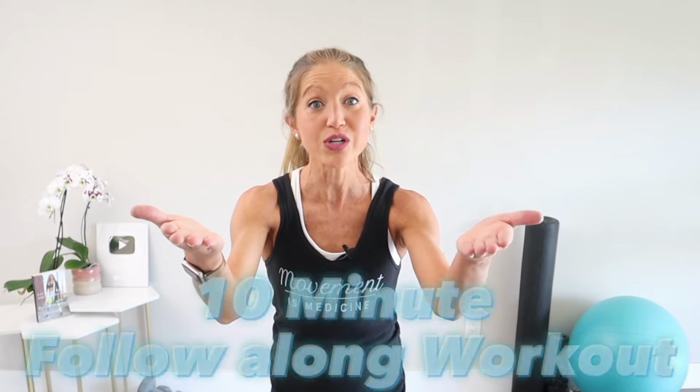Exercise not only helps you lower your blood glucose, it helps you manage your weight, strengthen your heart, and reduce stress. When people think about exercise, they often associate it with weight loss or muscle gain. But there are other impactful benefits of exercise, such as reversing or preventing insulin resistance, improving metabolic health, and even reducing the risk for coronary heart disease and type 2 diabetes. So join me for this 10-minute follow-along workout that you can do to improve insulin sensitivity, heart health, and longevity.